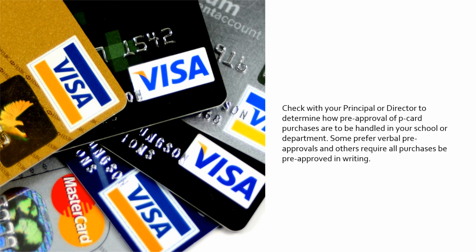Check with your principal or director to determine how pre-approval of P-card purchases are to be handled in your school or department. Some prefer verbal pre-approvals and others require all purchases to be pre-approved in writing. For large dollar transactions, like anything over $5,000, the purchasing department will require the principal, director, or immediate supervisor's approval via email. Prior to any daily limit increase, please review your available balance to see if you will need an increase to your monthly spend limit.